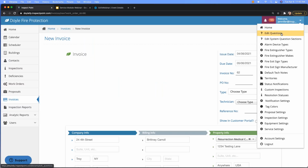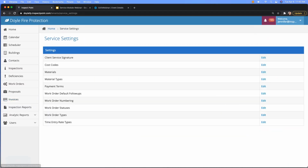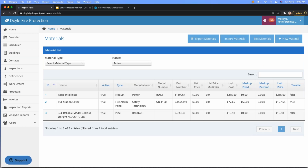In your materials area, if you need to maintain your materials or update pricing, the best way that I recommend is exporting out your materials, making the necessary adjustments, and then re-importing them. If you delete one, it's going to take care of it. If you're updating the pricing, it's going to take care of it. It's probably the easiest way to handle the pricing adjustments.